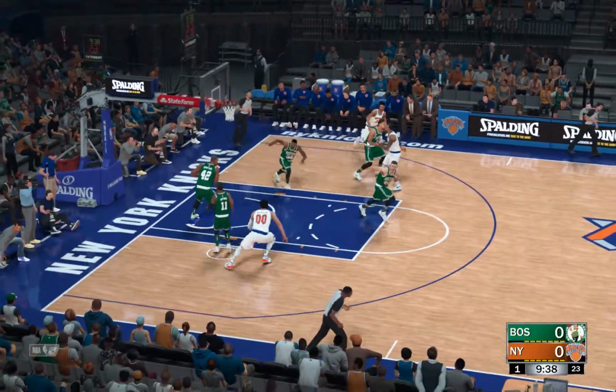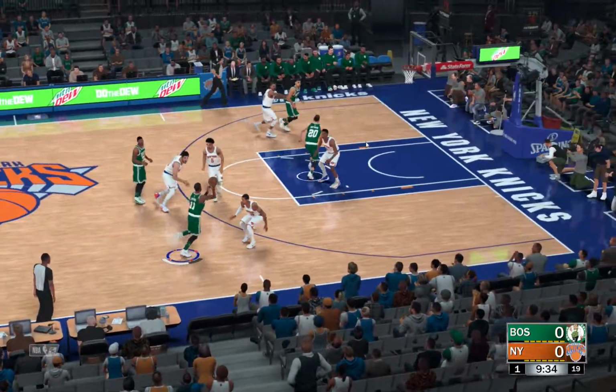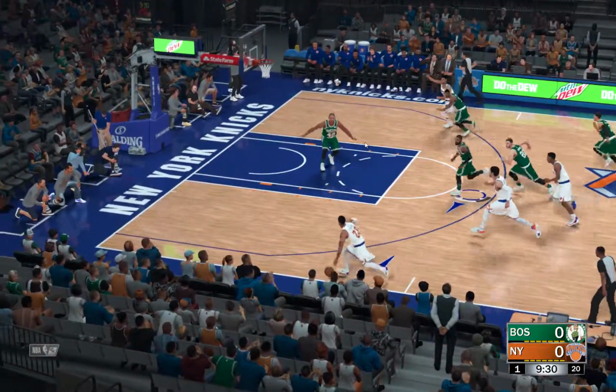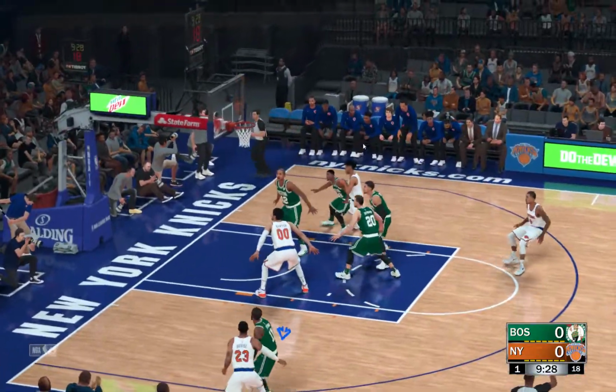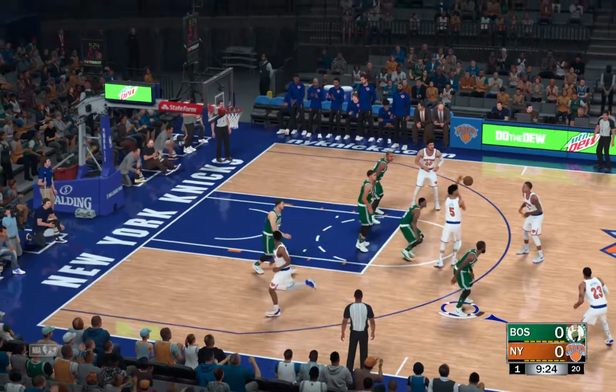So let's take a look at the Boston Celtics starting lineup. We've got Hayward. Horford is out there with Tatum. Then there's Smart, and it's Irving at the 1. Here's Burke. The Knicks keep it going. A new 24-second shot clock. Lee kicks to Burke.